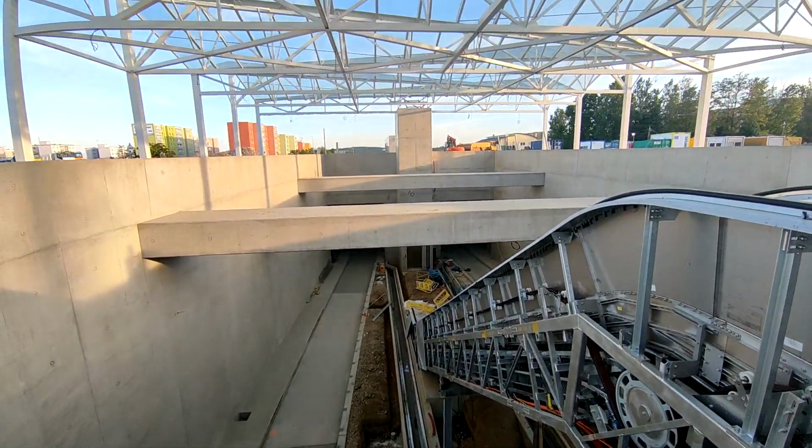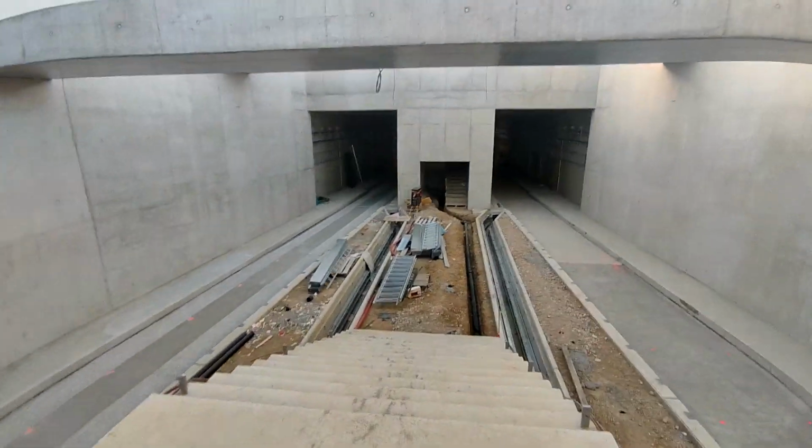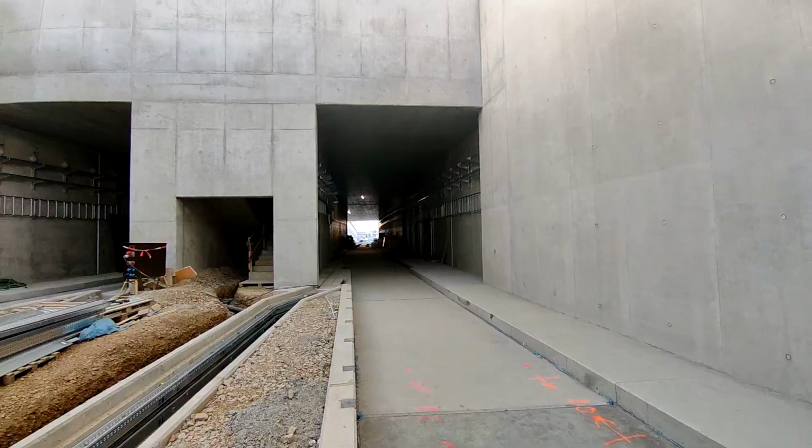Let's now go down to the platforms and explore this station. There's just something about under construction metro stations that are so interesting to explore.